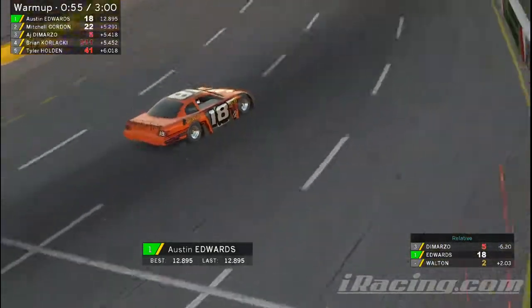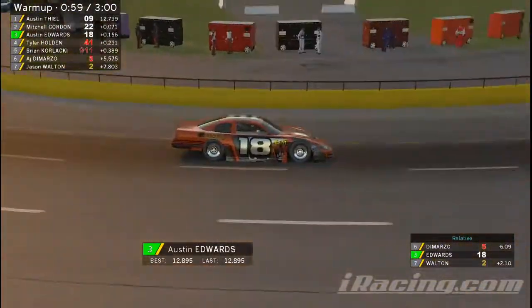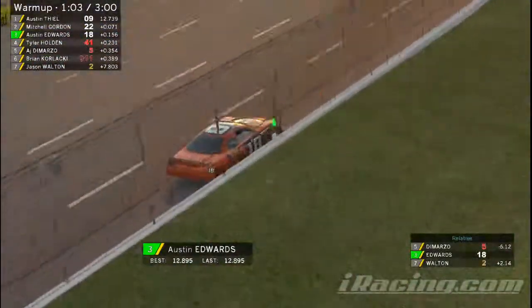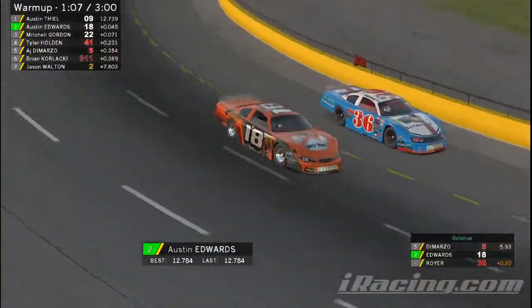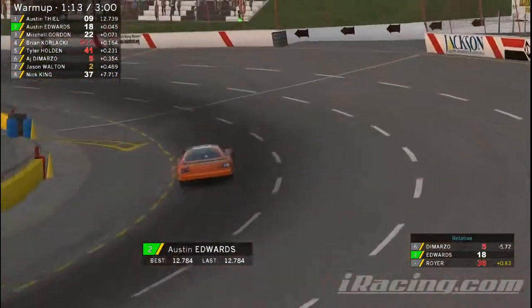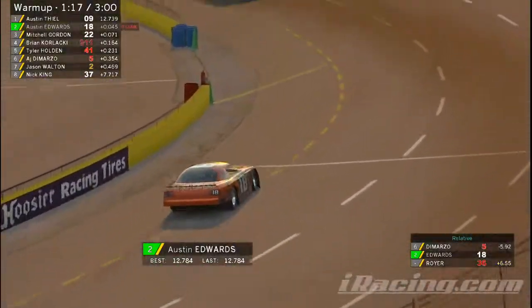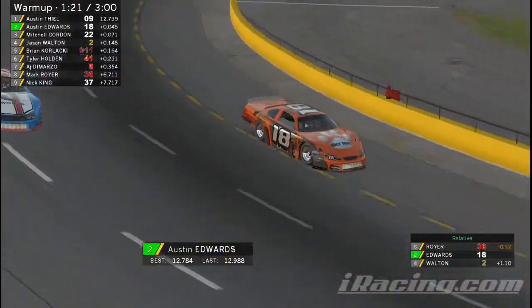Feeling that 18 machine around there. And boy, they're getting up close to that outside wall. We've seen a few guys make a little bit of too much contact there, and on a track this size, once you hit that outside wall, there's a good chance you'll be like a pinball, just back and forth from the outside. Oh, and there goes Edwards. Did he save it? Yes, he did. Good job there.